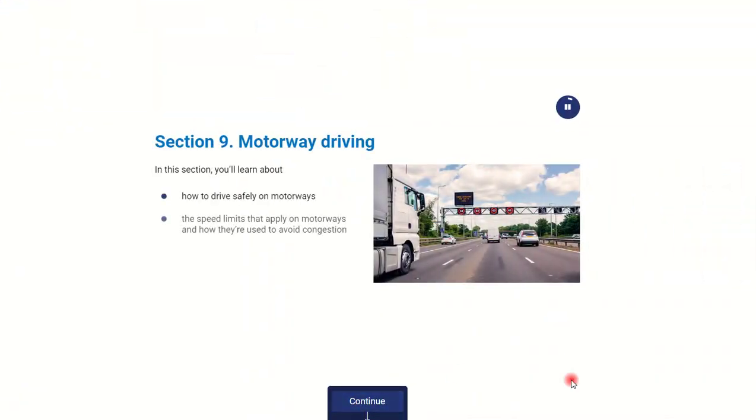Section 9. Motorway driving. In this section, you'll learn about how to drive safely on motorways, the speed limits that apply on motorways and how they're used to avoid congestion, the markings used on motorway lanes, and what to do if your car breaks down on the motorway.